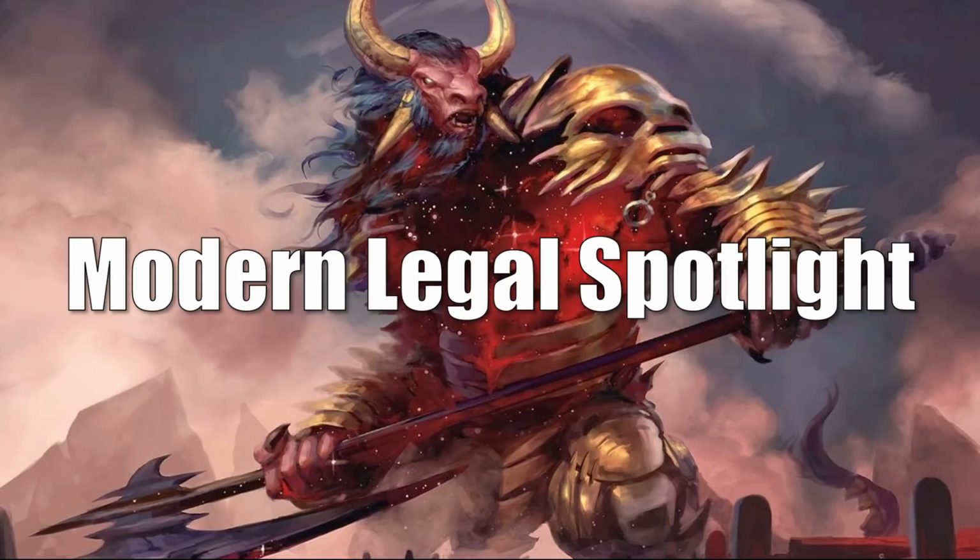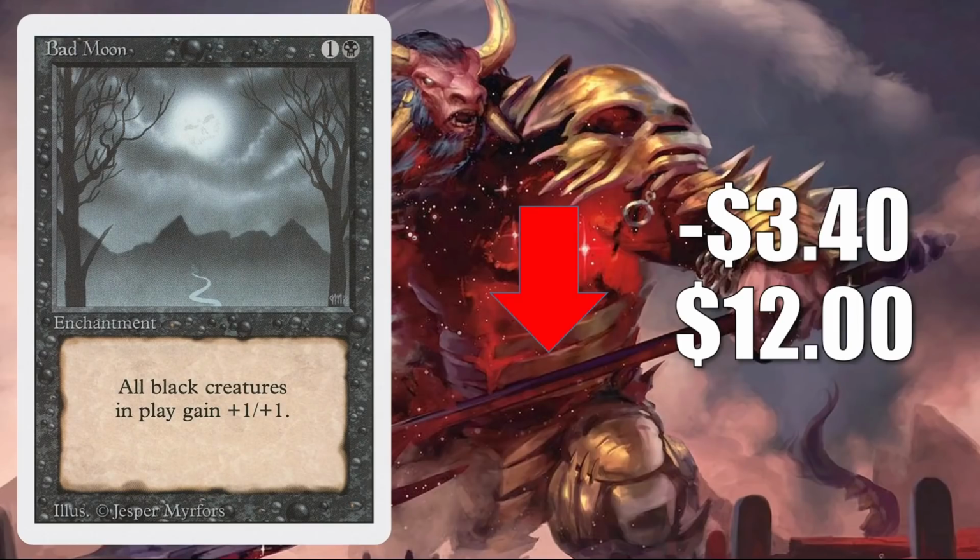And that brings us to the Modern Legal Spotlight. So let's see what's going on here. First card's going down in value. We have Bad Moon from Revised. It goes down $3.40 to $12. A lot of the Revised cards continue to retract after they saw some recent spikes. This is an example of that.